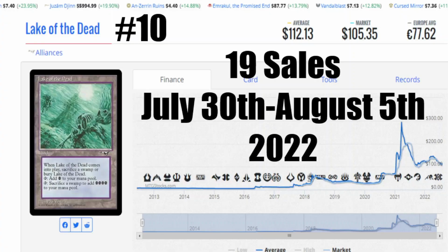Let's get started. So here we are, starting out with Lake of the Dead from Alliances. 19 sales, July 30th to August 5th, 2022. Now this card only has an average price right now of $112 US. The market price is $105, and it's €77.62 to get that card into your house. Now locally here in Canada, if I want to buy this, it's around $150 still Canadian.